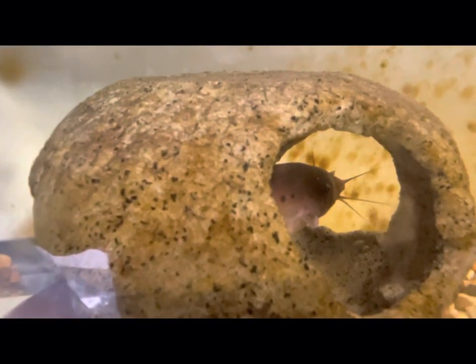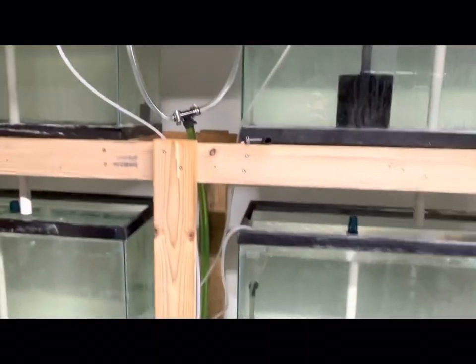There is a lot of algae in the back, so sorry about that. I can't really get back there with my scraper. But he is really cool. And let's move on to the next tank.